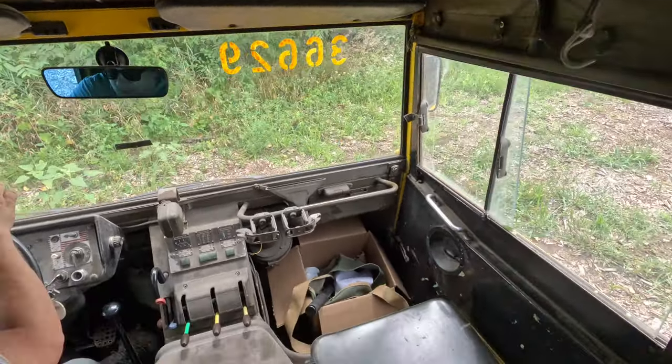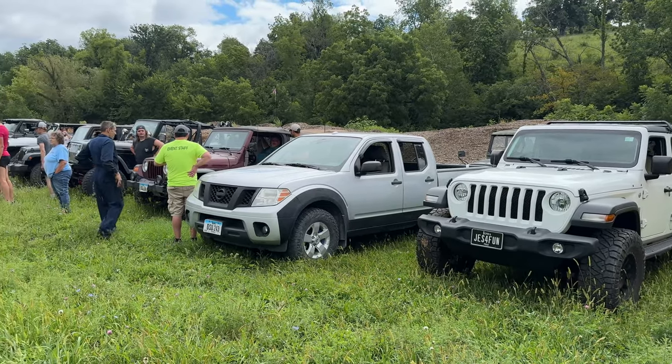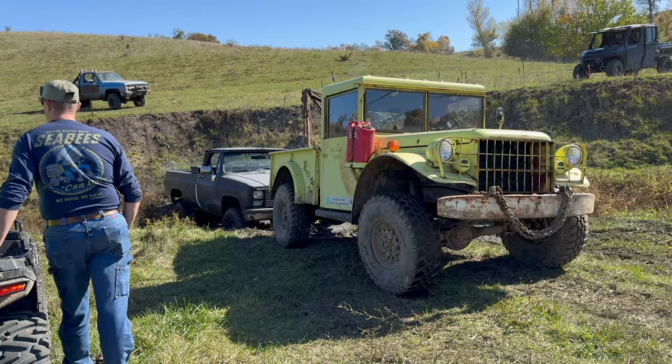Well, that was a fun day just doing some basic off-roading. I got a couple recoveries today, so that was a lot of fun. The big Iowa Jeep Show is being held here next month, so I'll be bringing down my off-road wrecker, and I'm probably going to have a full day of recovering people from getting in trouble.